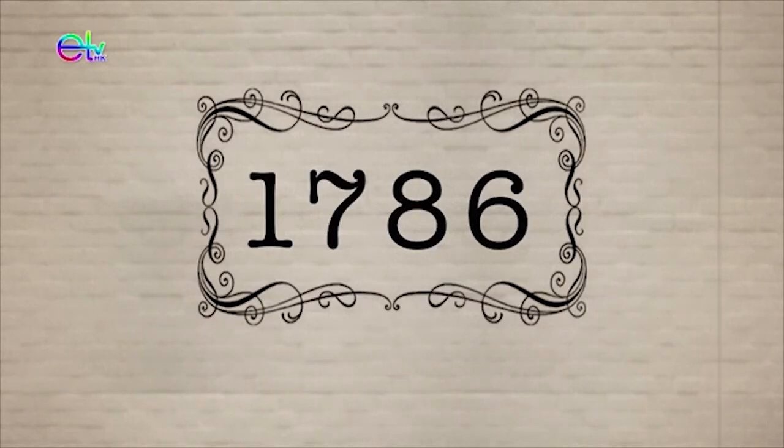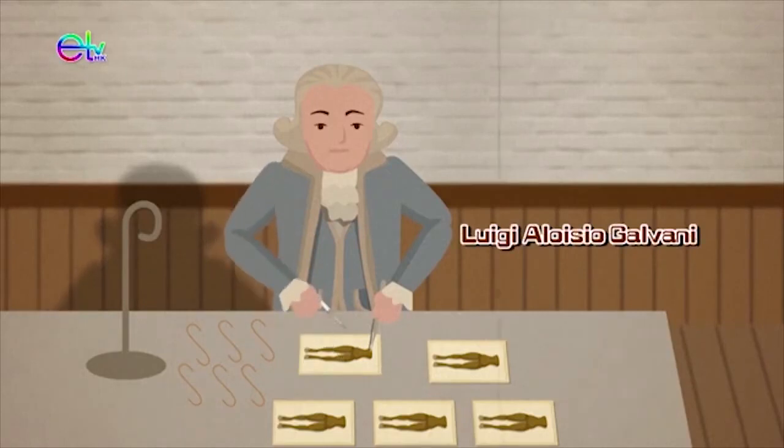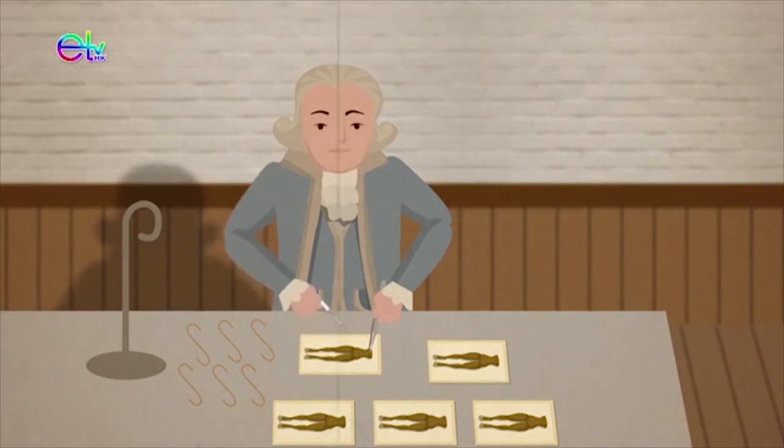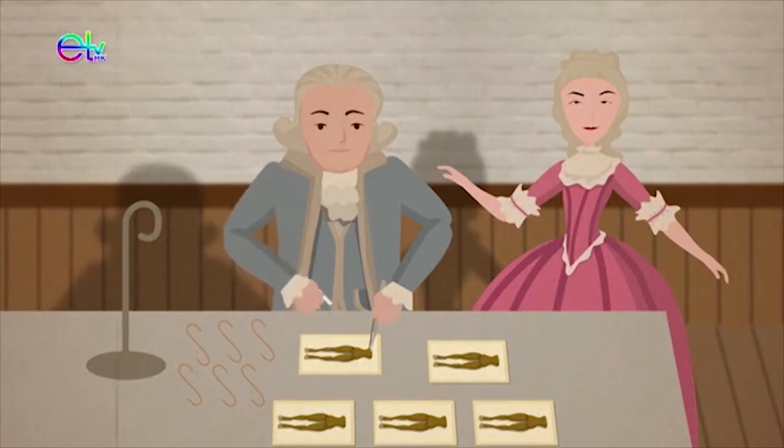One day in 1786, Luigi Galvani, an Italian anatomist, was dissecting a frog in his lab with the intention of studying how nerves control muscles in animals. His wife, Lucia, was his lab assistant, attending to his work.